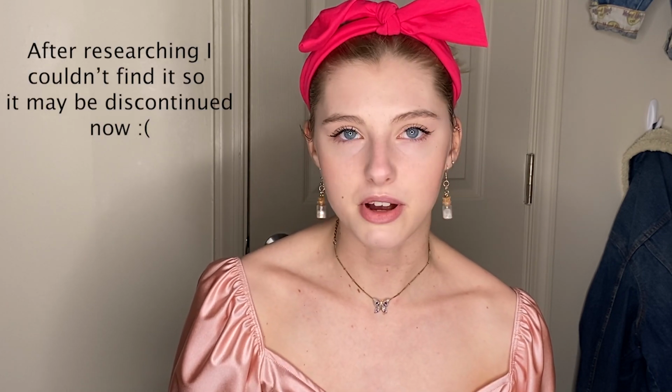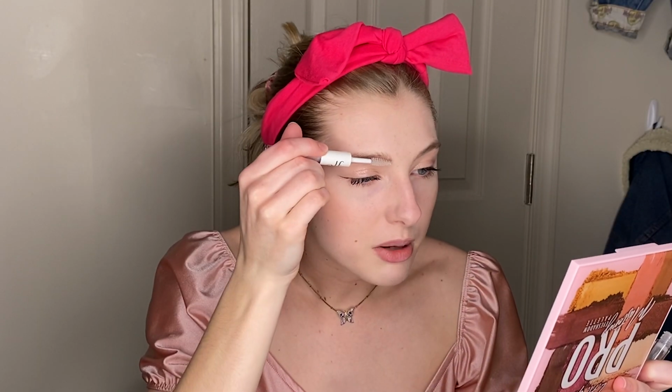That's a great one. I know Soap & Glory has a tinted brow gel that I used to use all the time, but I just think it's too harsh for my eyebrows now. So today I'm gonna be using a clear brow gel by e.l.f. It's just their clear brow and lash mascara. It's like $1. Maybe that's an exaggeration, but it's really cheap. And I just brush my eyebrows up.